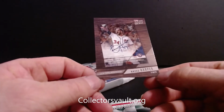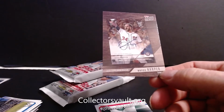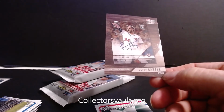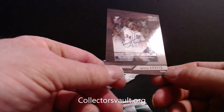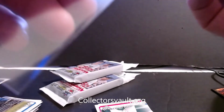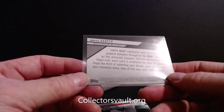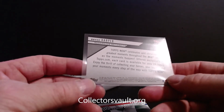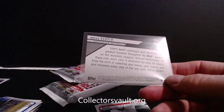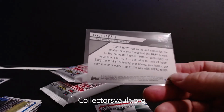And then I don't know what this is, autograph reprint or whatever, but Topps Now, Bryce Harper, 7/16/18, 2018 Topps Review. Could be an autograph. I'm not sure. I'm pretty new. This is my first year doing baseball cards. Washington Nationals. Topps Now celebrates and chronicles the greatest moments throughout the Major League season as the moments happen. Offered exclusively on Topps.com. Each card is available for only 24 hours. Enjoy the thrill of collecting your heroes, your teams, and your moments every step of the way.